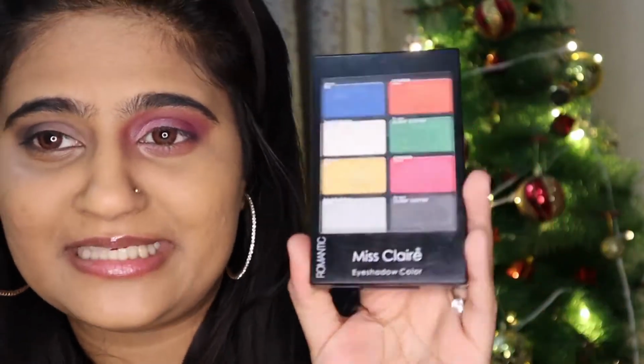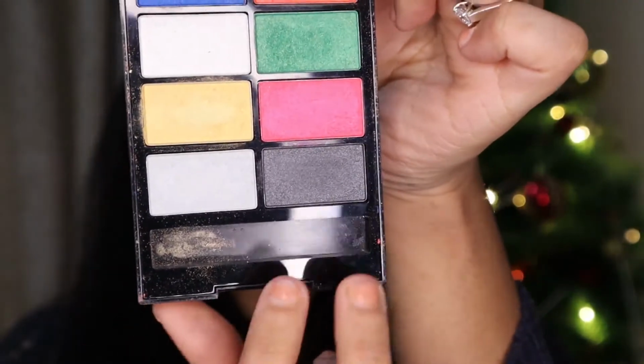For the inner portions, it's not completely done yet, but for the inner portions, I'm gonna use a beautiful silver. And for that, I pulled out my trusted palette. This is the Miss Claire Romantic Eyeshadow Palette. I love this palette so much. I've been using this for years and years now, and I love these shades. So I'm gonna focus on these two colors right here. This is a silver and this is more of a gray. I'm gonna focus the silver on the inner portions and the gray in the mid part, so it becomes that beautiful ombre effect.